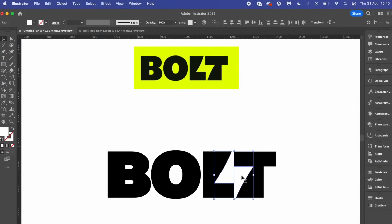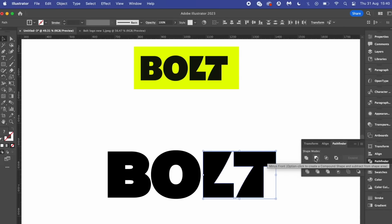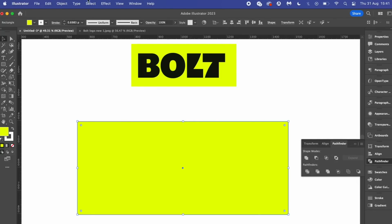We're almost finished, but we need to do one crucial thing. Select both of your white shapes and unite them together in the Pathfinder window. Then select the new white shape and the black shape below and hold down the Command or the Control key whilst clicking the cutout option in the Pathfinder window. This will turn our cutout into a compound shape, meaning we can come back and edit it in the future if we need to. This is essentially the Bolt logo design, and one of many ways to do it.